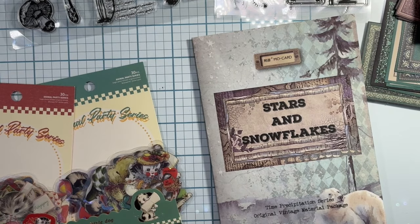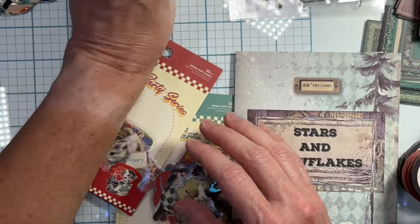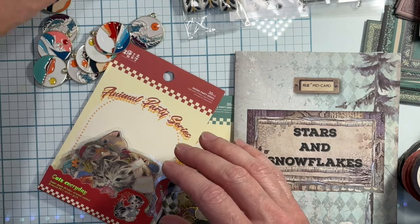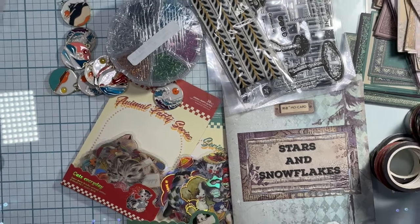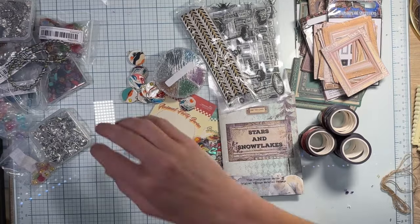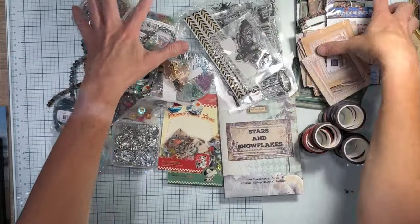Got some junk journal supplies. I got my stamps. I got a little bit of ribbon. I got some charms, and you can't see any of this, so let me zoom back out. Here we go. There's another stamp. Charms and beads and stamps. Oh my!